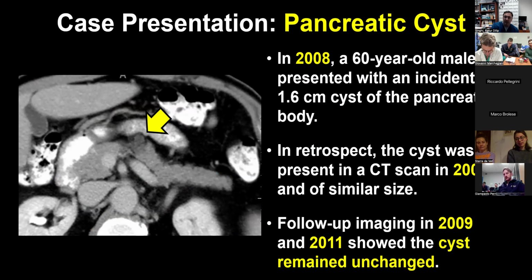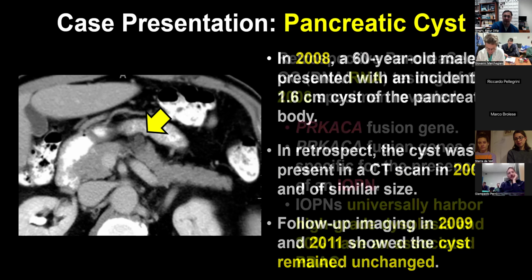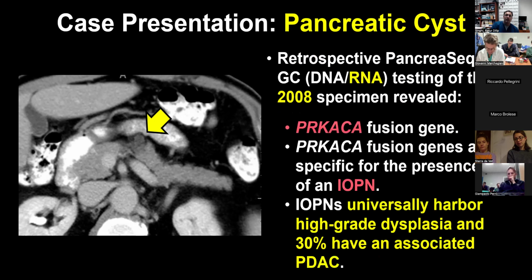Now, to make a long story short, in 2011, the patient honestly chose on his own not to continue surveillance and just to end it all. He wasn't feeling interested. Nothing was changing. He felt on his own that nothing should happen, that he's not at risk for developing anything with a small pancreatic cyst. Now, one of the things that we do, at least at the University of Pittsburgh, is we have been actively retrospectively evaluating patients that we've done prior molecular testing on.